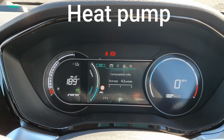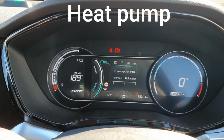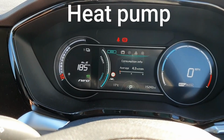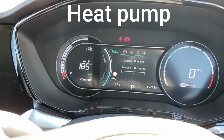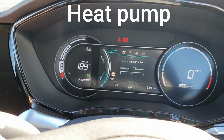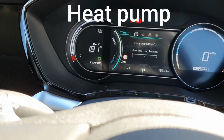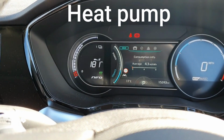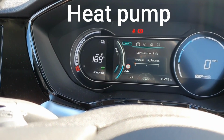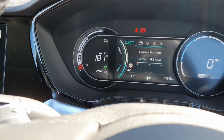Now obviously I haven't got the same state of charge, so the range is different to my neighbour's 2. But let's ask for maximum heat. And I'll drop to, where are we? 185. Let's turn it off. 189. So there's a loss of, what, 4 miles range. Now let's ask for maximum coolness, so 17 degrees. 181. Let's turn it off. 189. So there is some improvement in its guesstimated range with a heat pump, but it's not massive, it really isn't.